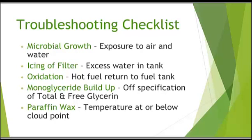The fourth one down there, monoglyceride buildup. Now this can be, like I mentioned about the water separating filters, where it has a saturated filter, but also it could be from off-spec total and free glycerin in the biodiesel portion of the fuel that you're using. These are few and far between, to be honest. We have not seen a lot of these. Actually, very, very few. But this is something that could happen. This is the biodiesel related one that you're going to see for filter plugging, is the monoglyceride buildup.